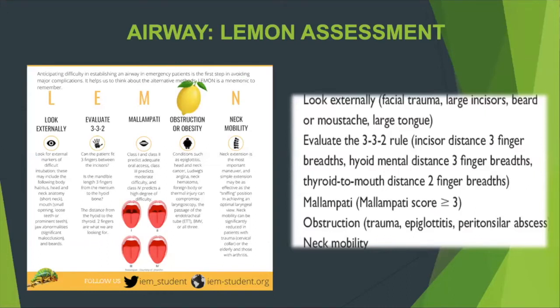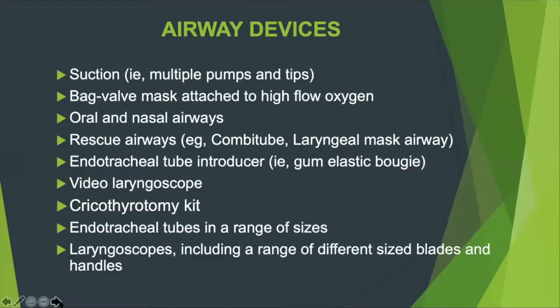Your Mallampati score, obviously the higher your score, the more difficult your airway. So you then want an ENT or an anesthetist around. O is for any sort of obstruction, your vomit, your blood, your secretions, and obviously obesity. The other thing is you want to have a razor because they'll have beards, which then messes everything up. And obviously neck mobility. Can they do this and this, which most of them can't because they're in C-spine immobilization.